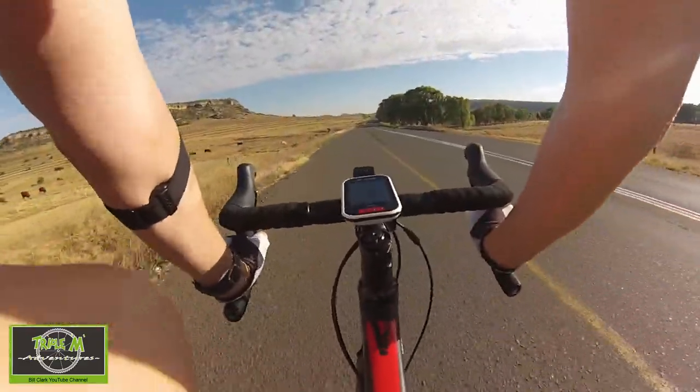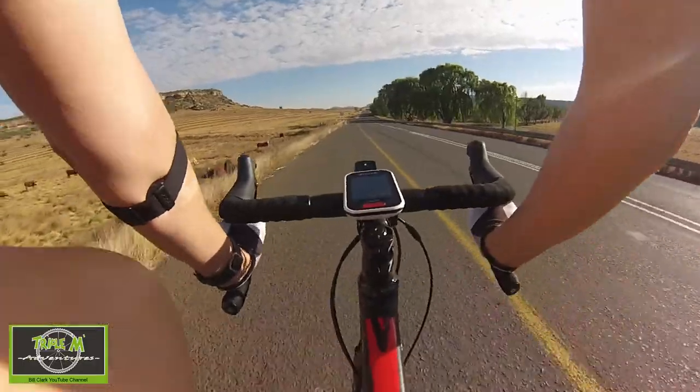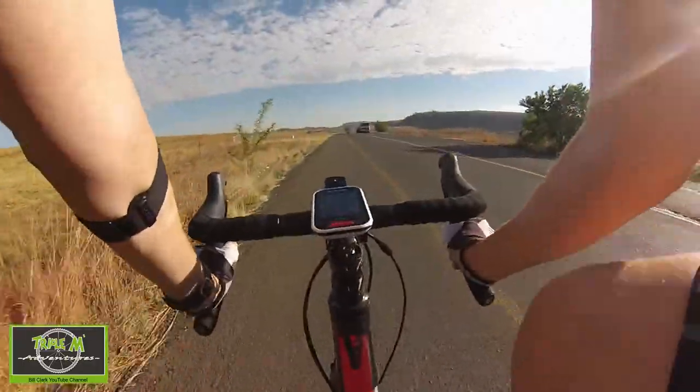I've now turned onto the R26 heading towards Clocolan. If you'd like to do this ride, you could actually ride from Ladybrand to the cabin, which is approximately 33 kilometres each way.